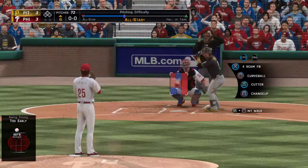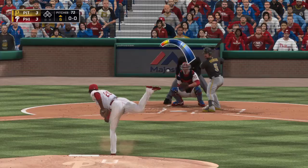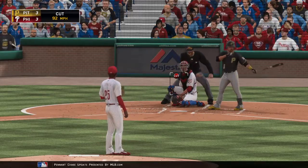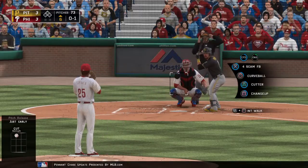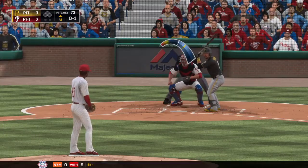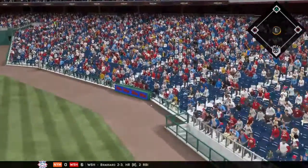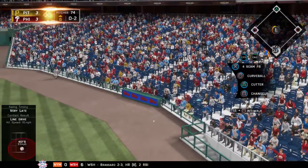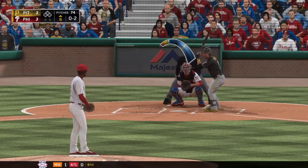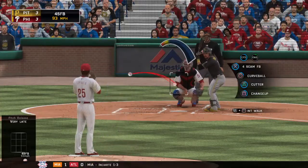Brian Woodward makes his way to the box to lead us off in the 6th inning. Cut fastball taken for strike one. Swing and a liner. Foul. 0-2 count, and the pitch. And a fastball in the dirt that's taken for a ball.